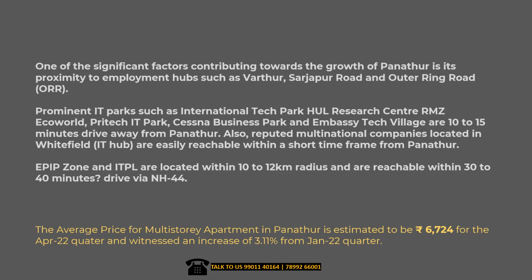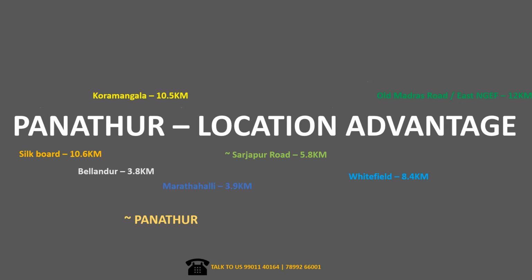You have a lot of prominent IT parks available there, and its close proximity to Whitefield and EPIP zone, ITPL is just awesome. So Panathur as a location, there's a lot of advantages. If you see here, Koramangala is under 10 or 11 kilometers. Silk Board is around 10 and a half. Belandur is the closest. Then Marathalli, Sarjapur, Whitefield is 8.5 kilometers. KR Puram or Old Madras Road or east of NGF is 12 kilometers. So all these locations are easily accessible, and the outer ring road has opened up a beautiful drive for you.